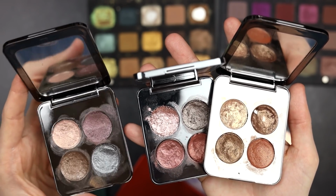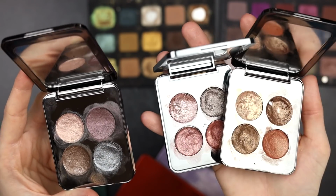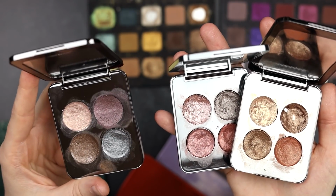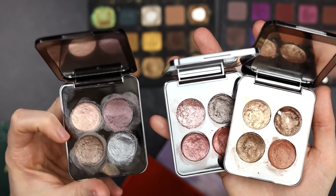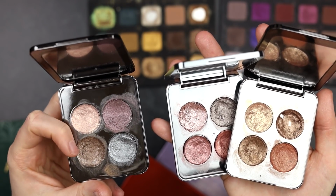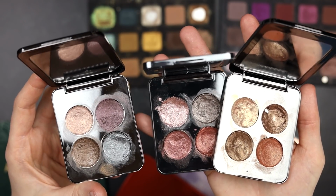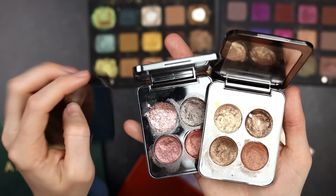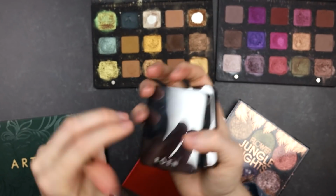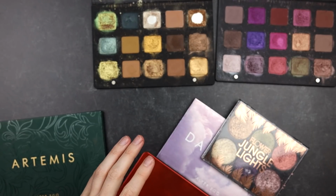If I were going to get rid of one, I would get rid of the cool one. These are the 2 that I use the most, but I'm happy to just keep it. It doesn't take up a lot of space. I do really like this cool toned kind of dark taupe shade. I don't particularly feel like any of these 3 is weighing me down. So I'm just going to go ahead and show them to you, keep them, get them out of the frame. They're also kind of blowing out the lights.